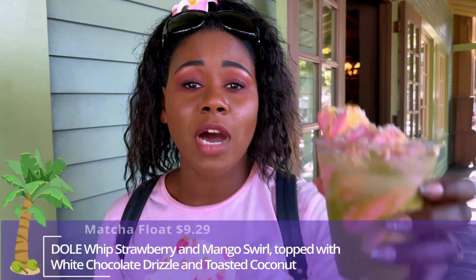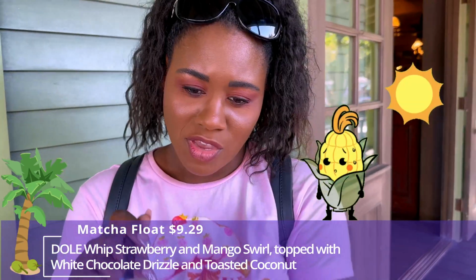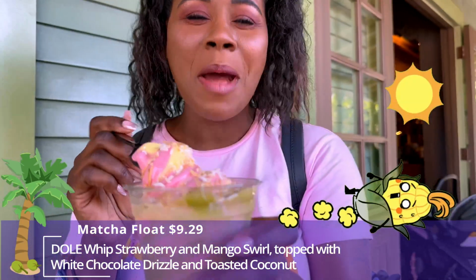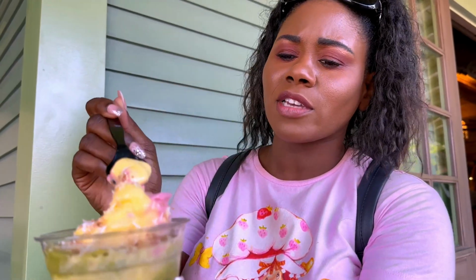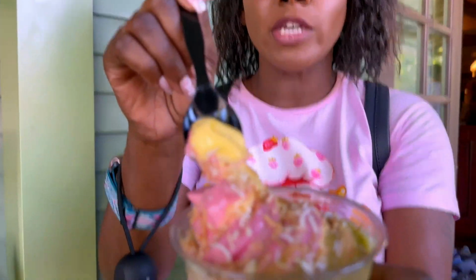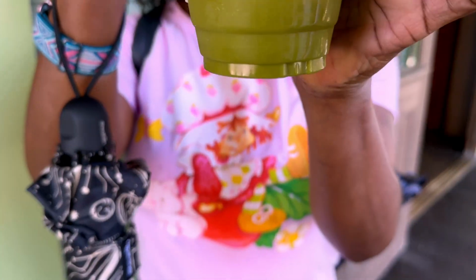All right, so this is the matcha Dole Whip float for you matcha fans that enjoyed that matcha funnel cake. We've got a Dole Whip for you at Disneyland. It looks like it's got coconut on top. There's Dole Whip ice cream and strawberry ice cream, and then matcha down there. Let's try this out. I got to get that perfect bite.